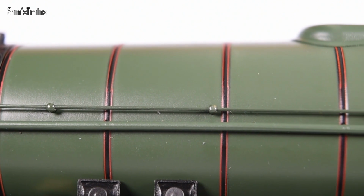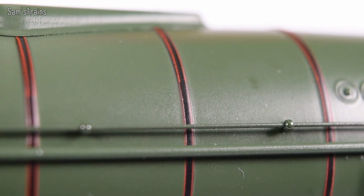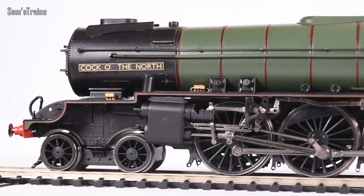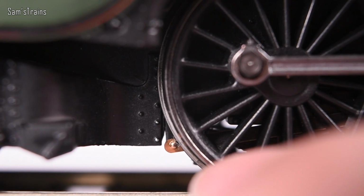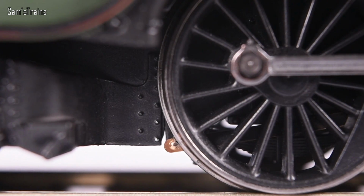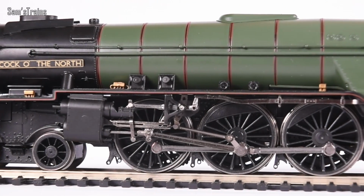The livery is much better as well. It's not spot on or anything, as you can see, but if this was the initial example that I'd reviewed, I don't think I'd be singling out the banding for criticism. So it would seem that the quality varies a little bit on the A2/2s. I've noticed, for instance, that I'm going to have to do something with the pickups on this example because they're obviously not adjusted as they should be. But yes, the replacement is certainly much, much better.